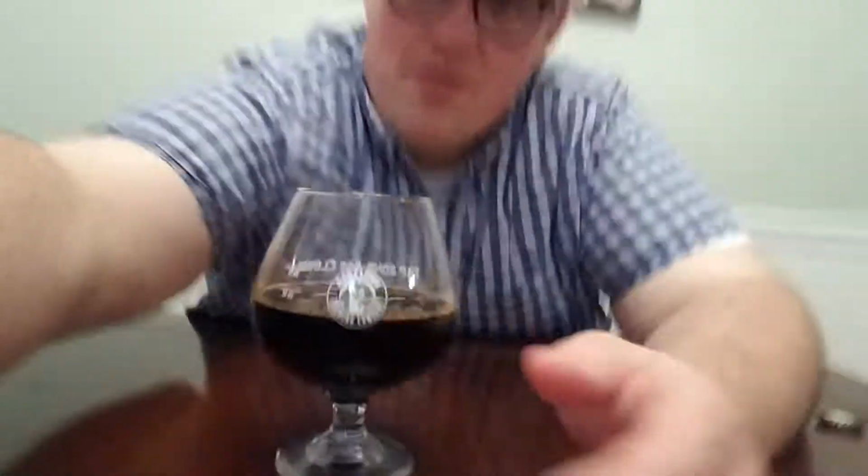Now I'm gonna take my phone and just tilt it down in the glass for a second. You can see there is some floaties in there. I believe that's coconut, very small pieces of coconut. But yeah, it's interesting. I've never seen a Bell's beer that had chunks floating in it, so I'm not particularly concerned that there's anything wrong with it. I've seen a bunch of other pictures, and like I said, they all had chunks in it.